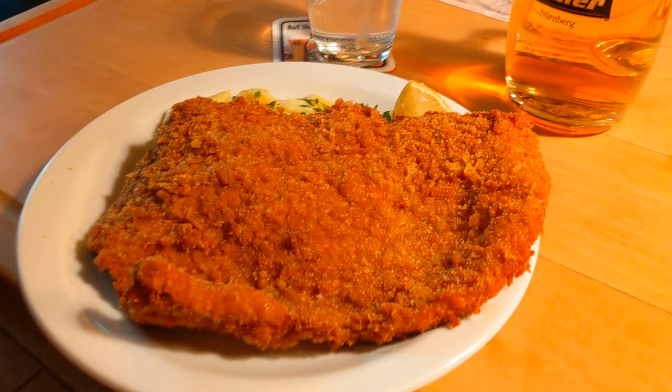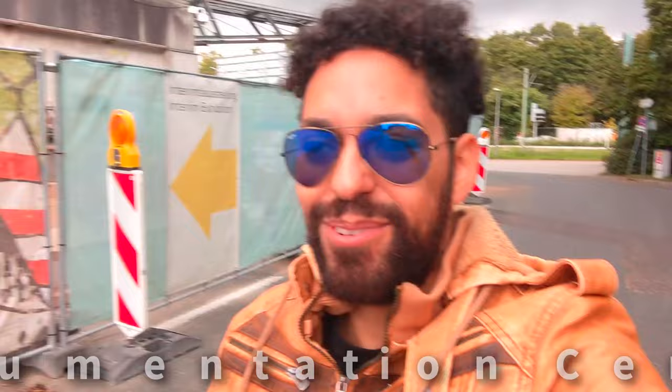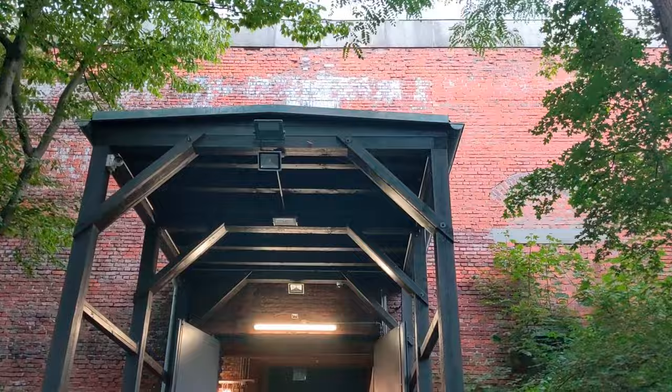All right, just made it to the Document Center for the Nazi party, and it's this insane museum. We're going to go inside, check it out, learn tons of history. Let's go.